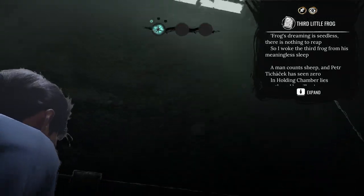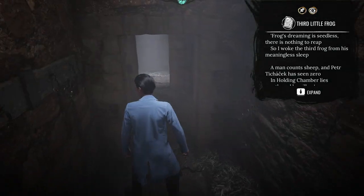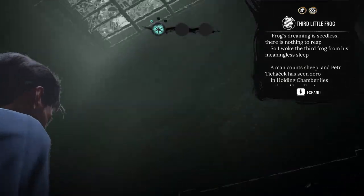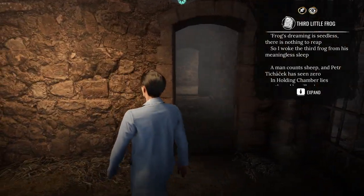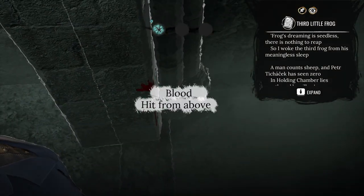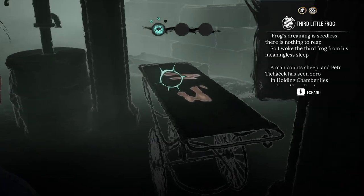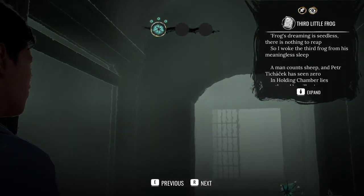Is there any other clues? Oh, open air. I don't see any. Is there anything else over here? Whoa. What happened? I guess I tripped and it took me out of the thing. Blood hit from above. In the snow, this stretcher was disinfected frequently.